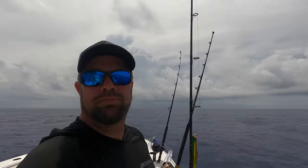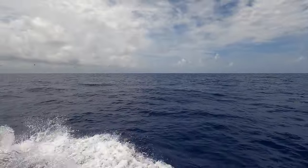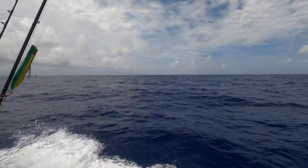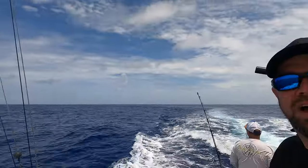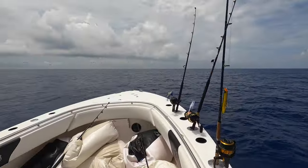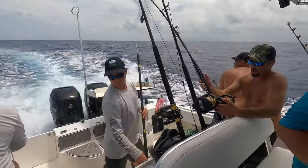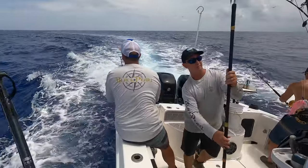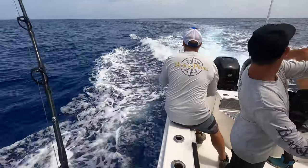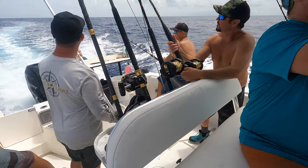Well, let's see what we do. All right, we see some fish busting. Think we're gonna get into them. Fingers crossed, here we go. Look at all these birds. Here we go. One on. Oh. Uh oh. Wow. Making a squall.